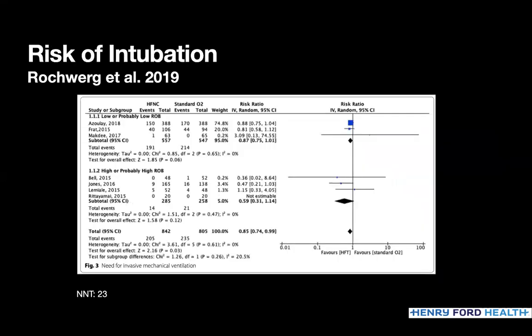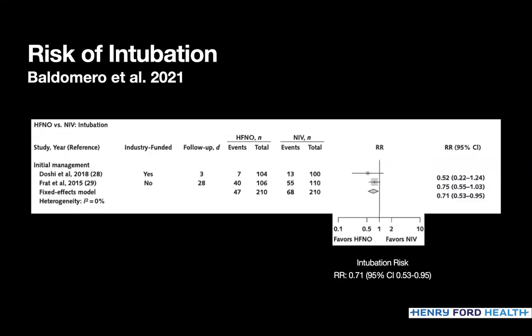Now, the risk of intubation, however, that same group took a look at comparing standard oxygen therapy to heated high flow. And there was actually a result favoring heated high flow over conventional oxygen therapy for hypoxic failure. And the number needed to treat was actually 23. So you can reduce the risk of intubation using heated high flow. And this is something that we see quite frequently as well, especially with COVID-19 nowadays.